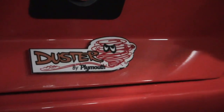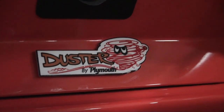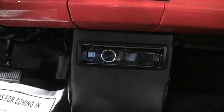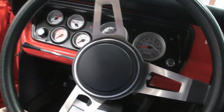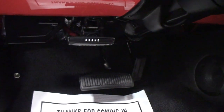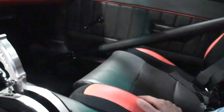I think the only thing that's stock in here is that Duster by Plymouth badge. That's not even stock, because that's a magnet. Correct. That's great. Nope, nothing in here is stock. The wheel looks correct, but that's not a stock wheel either. The only things stock are your parking brake and your pedals. Okay, parking brake and pedals, we found something. But really nice, though.